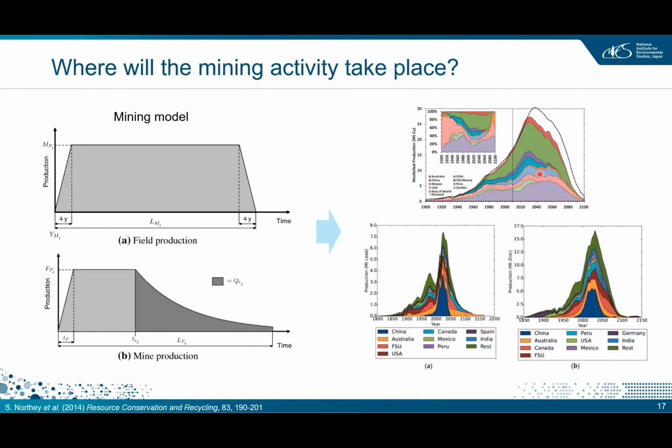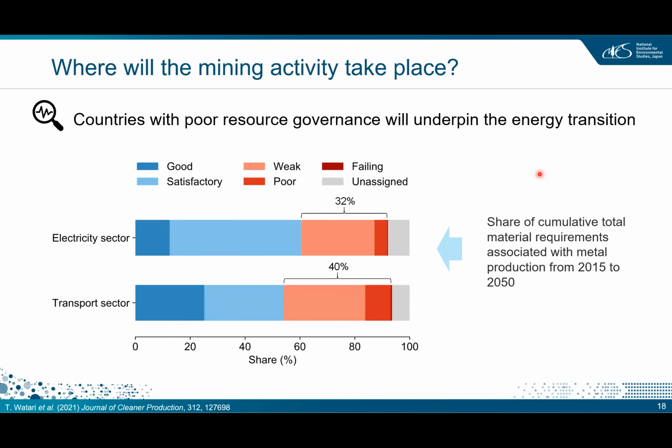And to properly govern mining activities, we need to know where the mining will take place. So to answer this question, we used a detailed mine-level data set to estimate which mines are most likely to be developed to meet the growing future demand. And here is the aggregated result. We see countries with poor resource governance will underpin the energy transition.